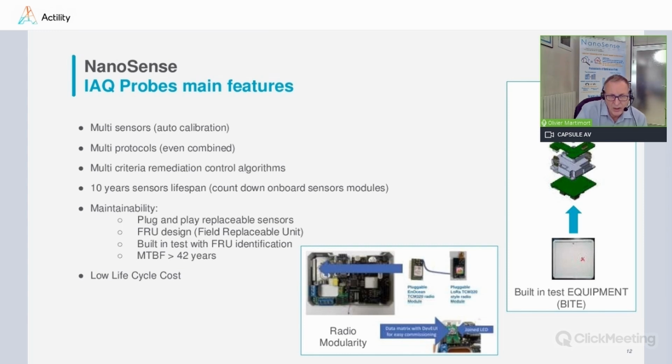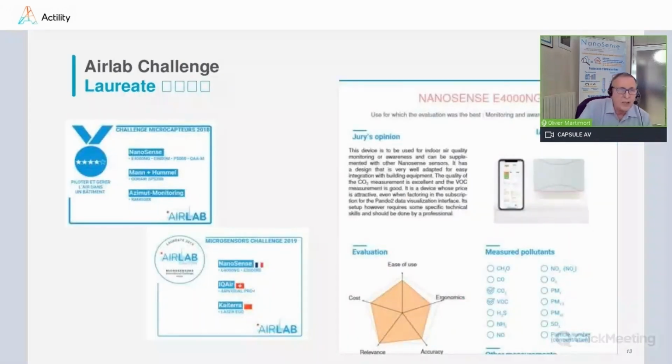As you can see on the bottom, it is quite modular, so you can plug in a radio module, which can be either a Nanosense or LoRa. This is exactly the same kind of module. And of course, for the LoRa, you can see the data matrix that you can scan, as well as a join LED.